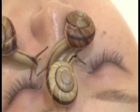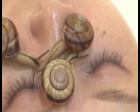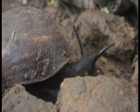Now for the face, it gives a younger look, yes. Instead of going for fillers and all that, when you use slime on the face, it goes a long way in making you have a young look. So how does one use this properly? Some clients won't really want you to be putting snail on their face. So it depends on the client.